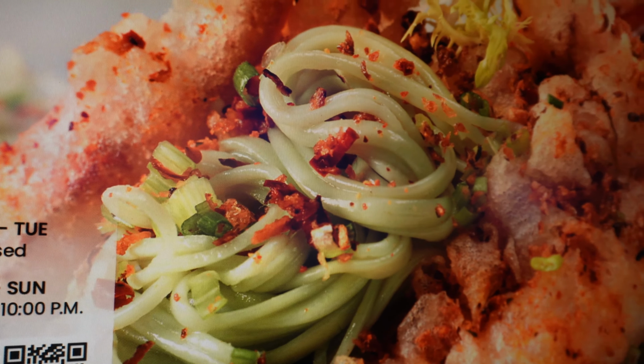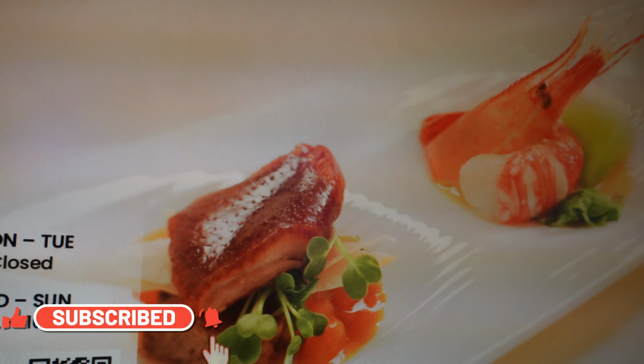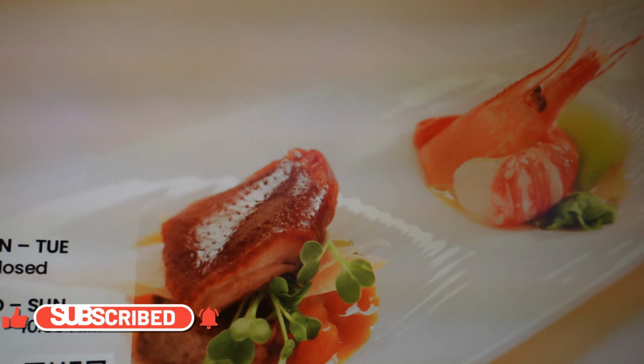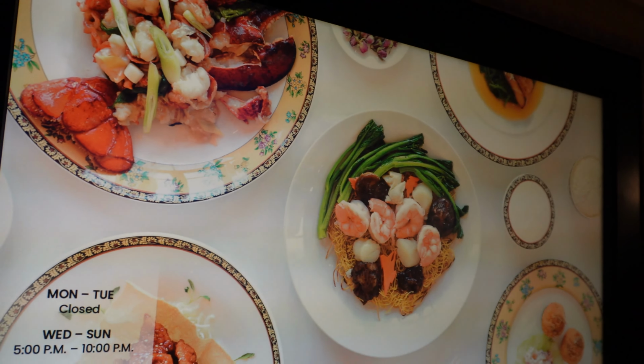So, like, here's some clips of what the food's supposed to look like. I'm not a fan of the heads of the prawns. Doesn't do anything for me. But if this is what you like, here you go.